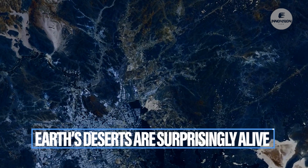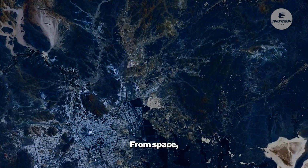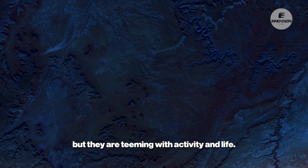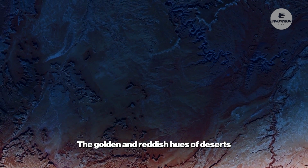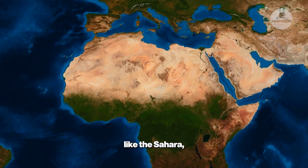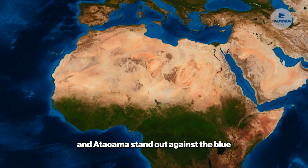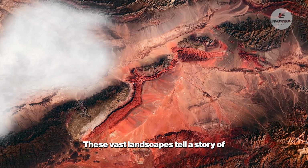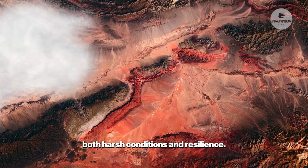Earth's deserts are surprisingly alive. From space, Earth's deserts might seem like barren wastelands, but they are teeming with activity and life. The golden and reddish hues of deserts like the Sahara, Gobi, and Atacama stand out against the blue oceans and green forests. These vast landscapes tell a story of both harsh conditions and resilience.